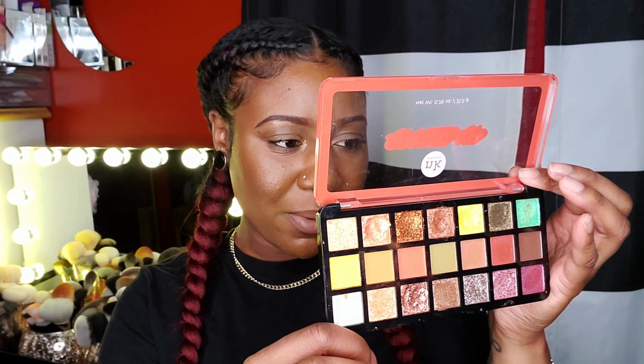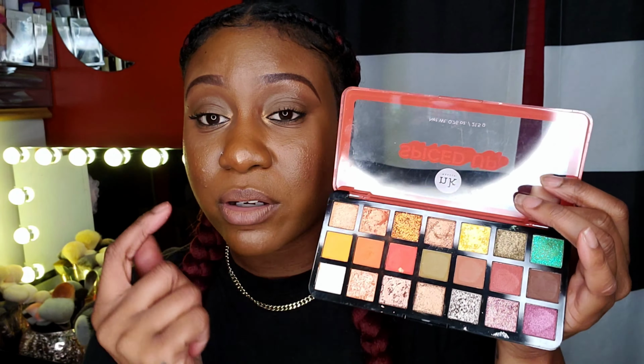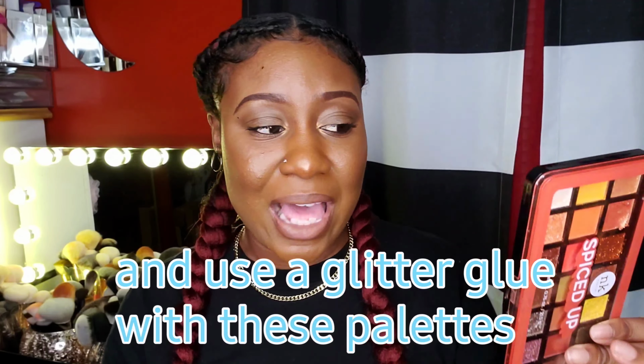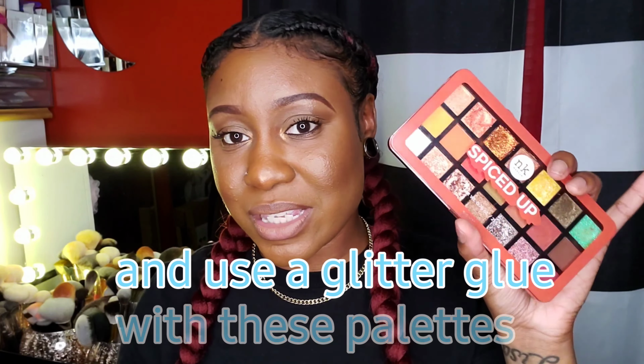baked eyeshadows, I believe. So the only thing about these palettes, they're very messy, and I feel like you're gonna hit pan on the baked shades really fast, because I remember dipping my brush in here and it just put a dent in the eyeshadows already. But other than that, it's a really nice pigmented palette, and it kind of crumbled as well. So I would recommend to do your eyeshadow first before you use this palette.